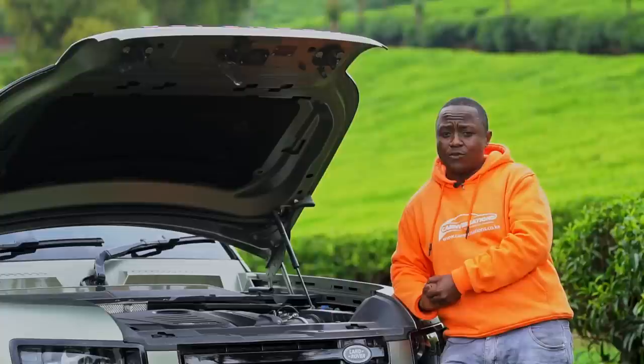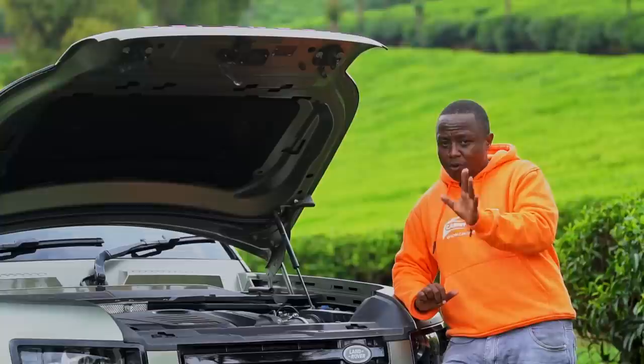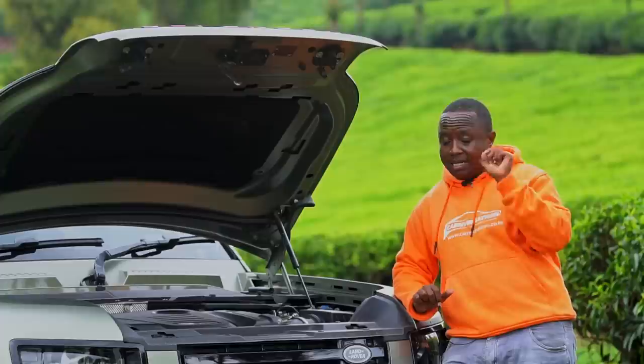Another significant difference between this and the previous Defender is that this one has permanent four-wheel drive. It's not optional. You have four-wheel drive at all times. The transfer case on this one is a two-speed transfer case, and it also has an 8-speed ZF automatic transmission. So you do not get the old school manual.